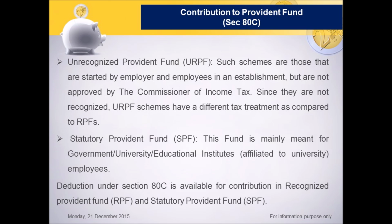Statutory Provident Fund, SPF. This fund is mainly meant for government, university, and educational institute employees affiliated to a university. Deduction under Section 80C is available for contribution in Recognized Provident Fund, RPF, and Statutory Provident Fund, SPF.